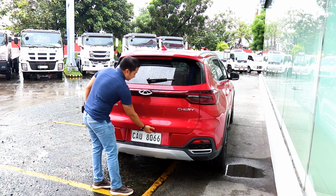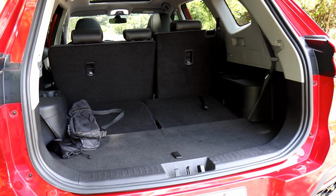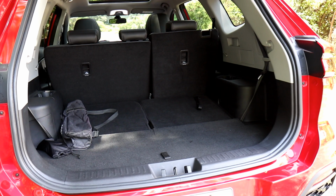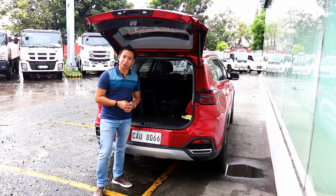The Chery Tiggo 8 has a decent trunk capacity, which with the third row folded, you get around 890 liters of trunk space. Now, that may seem like a good amount of trunk capacity, but wait until you see the Geely Okavango's trunk space.